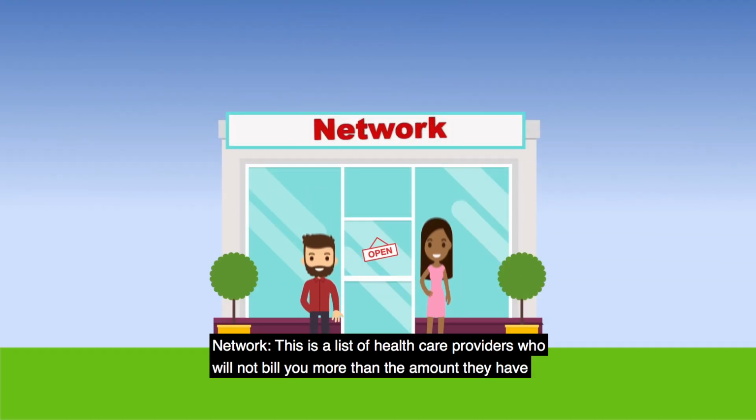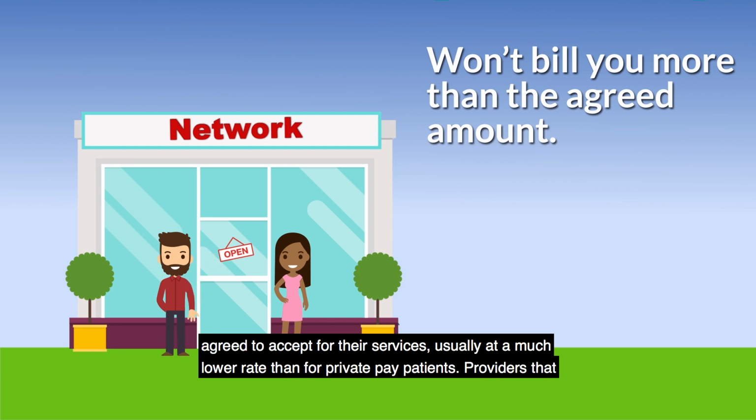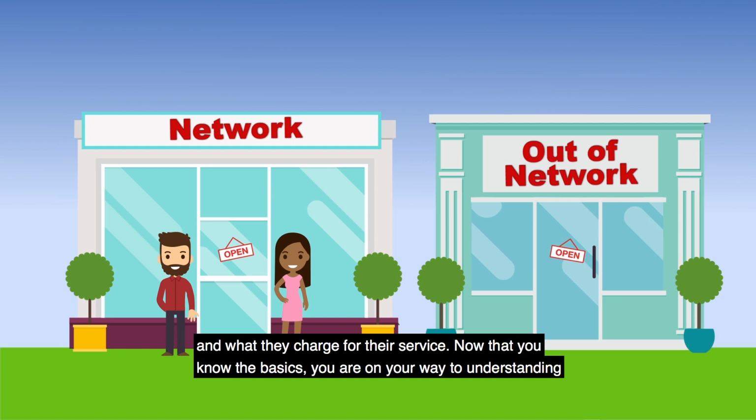Network. This is a list of healthcare providers who will not bill you more than the amount they have agreed to accept for their services, usually at a much lower rate than for private pay patients. Providers that do not have an agreement are non-network and may bill you the difference between what MCHCP pays and what they charge for their service.